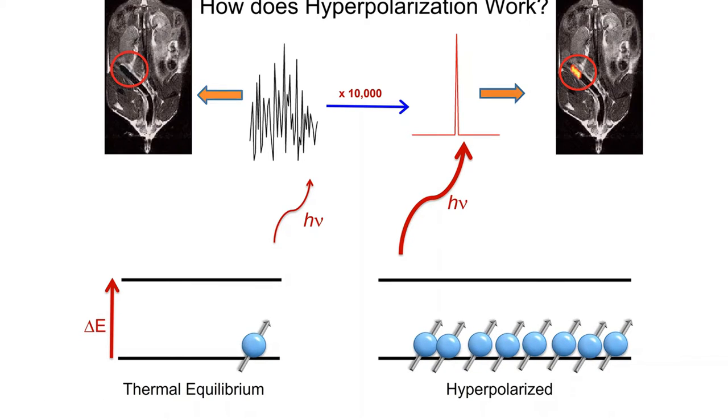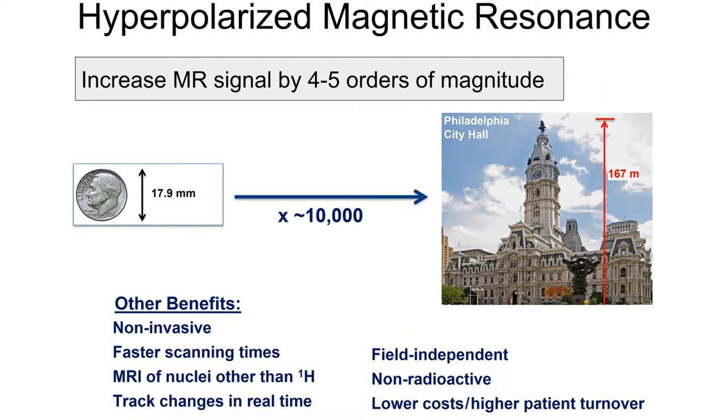And this can be the difference between being able to see something and not being able to see something. And really, it's equivalent to taking a dime and blowing it up to the size of a building. So for instance, the City Hall in Philadelphia, which if you've never seen it, is a magnificent piece of architecture. And so I don't think I have to sell you on why it's good to have orders of magnitude more signal. But the three main ones that I always circle back to are that it lets you look at things that aren't hydrogen, because a lot of NMR is proton.